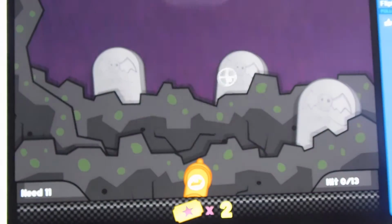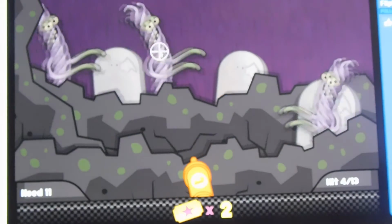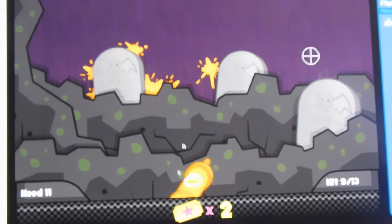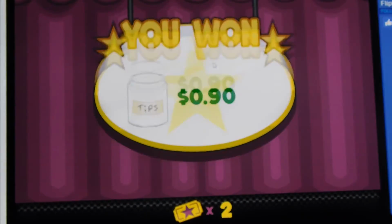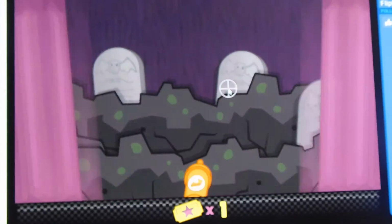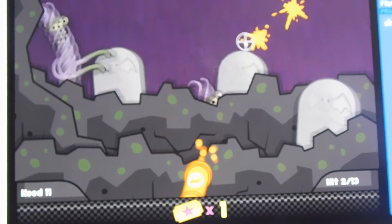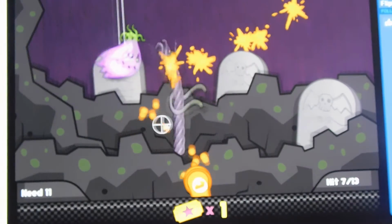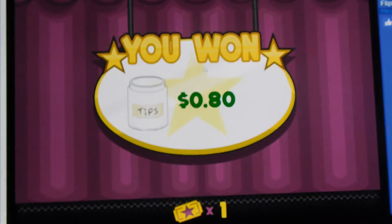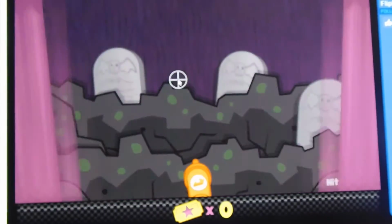Spooky shot. I'm notoriously bad at this game. Hopefully this... What am I supposed to do? Hit all of them? Try again. Hit 11 baddies. Alright, that seems more manageable. Try one more. Well, I'm gonna try one more time.